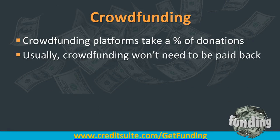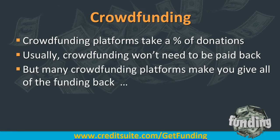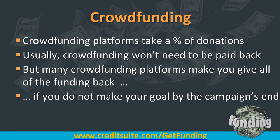Crowdfunding platforms may push you to deliver on your promises, so you'll have to actually do what your business is supposed to be doing. Donors can become weary of crowdfunding pitches. Usually, crowdfunding won't need to be paid back, but read the fine print. Many crowdfunding platforms make you give all of the funding back if you do not make your goal by the campaign's end. But Indiegogo has a flexible funding option.